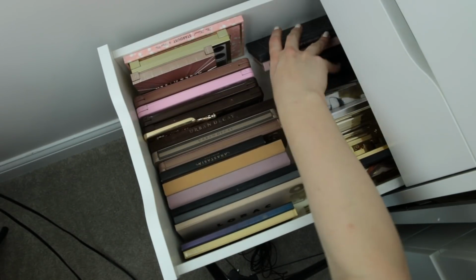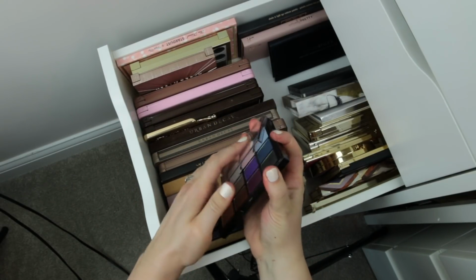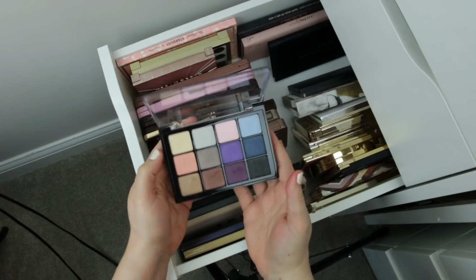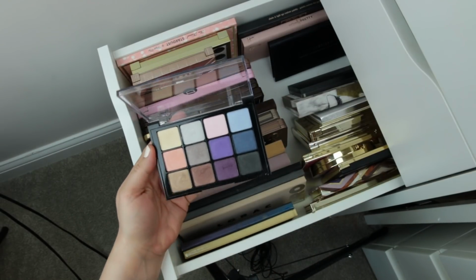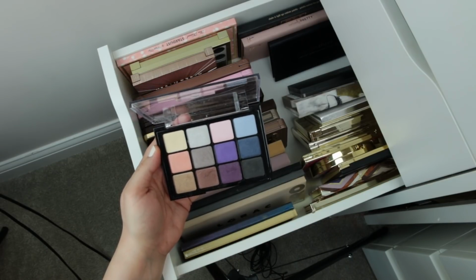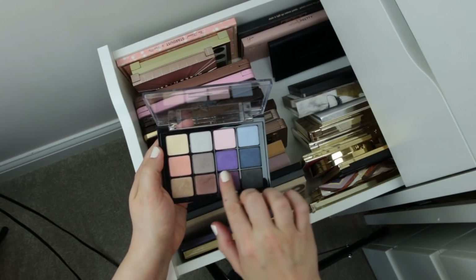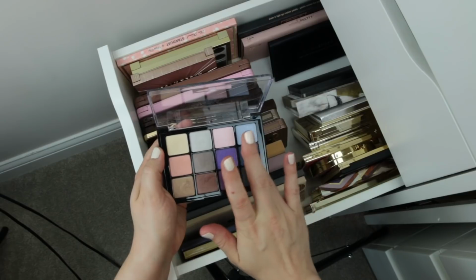This may surprise some of you guys as well. This is from Viseart. So this is their Bridal Satin Edition. I don't own any of the matte ones. Every time I look at them, I always back away from spending $80. I did buy this one because I thought it had really pretty purples and some blues. And I thought, well, this could be a good pairing palette with a matte palette that I already enjoy. I just don't feel like I've given this palette enough love.